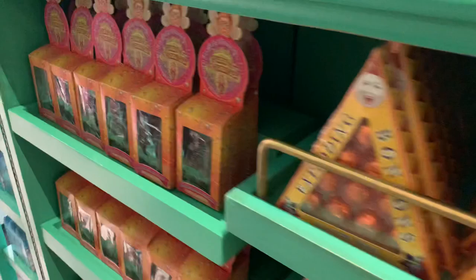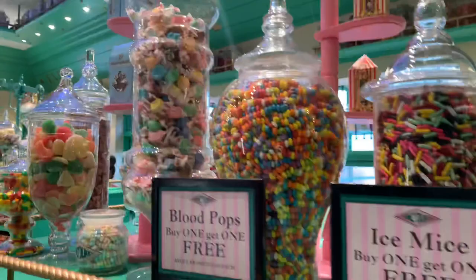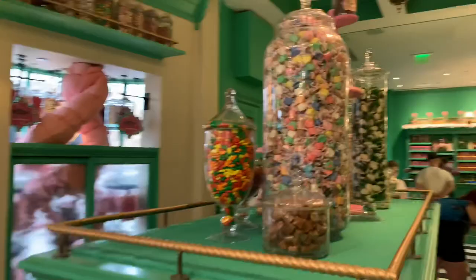You're welcome. So there you have it. The Harry Potter candy store. Everything you can get at the Harry Potter candy store. Fantastic. Honeydukes.